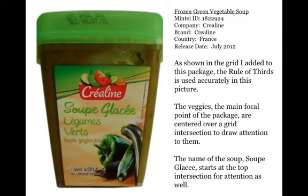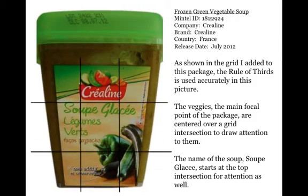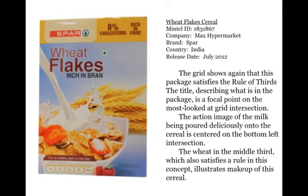My first example is this green vegetable soup that is made in France, and it was released in July 2012, and all of these examples are from the Mintel database. As you can see, I've added a grid to the package, and the veggies are the main focal point of the package and are centered over the grid intersection to draw attention to them. And the name of the soup starts at the top intersection for attention as well. So I'm going to go a little quickly through these.